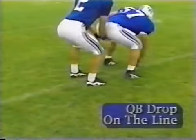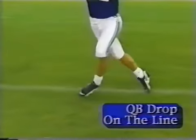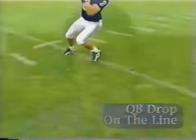Tim's now going to illustrate the various drops that we do. The 3-step, the 5-step, the 7-step. These will all be done down the line. As you can see, Tim has pretty good footwork, and we believe that our footwork drills have done a lot to develop this. And then once again, he has the line down there by his feet as a reference point to make sure he has proper foot placement.